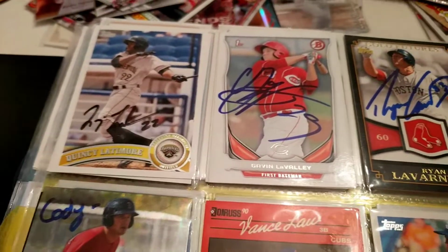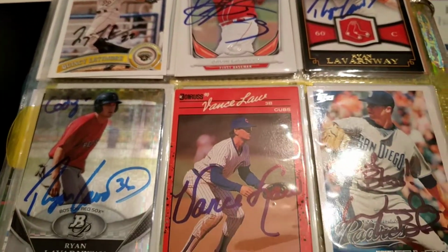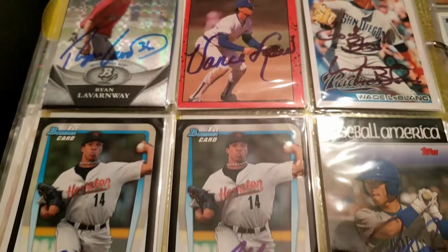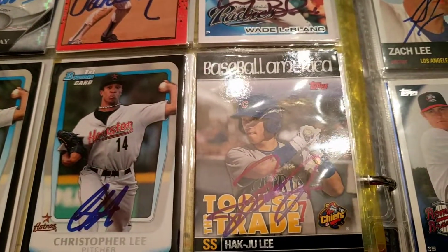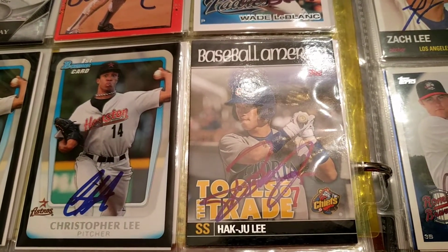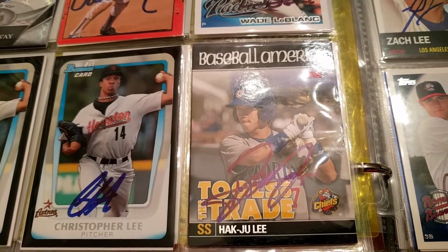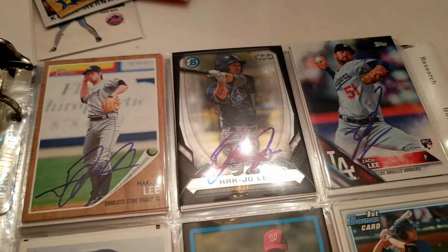Quincy Lattimore. I believe you have him there too. Gavin LaValle. There's Ryan Lavarnway. I've got several of him. Vance Law. Chris Lee, Orioles prospect. Hawk Julie. Felt bad for him. He was having a great season in AAA 2 years ago and tore out his ACL. Someone slid into second base and that ended his season, and he just hasn't been the same since.